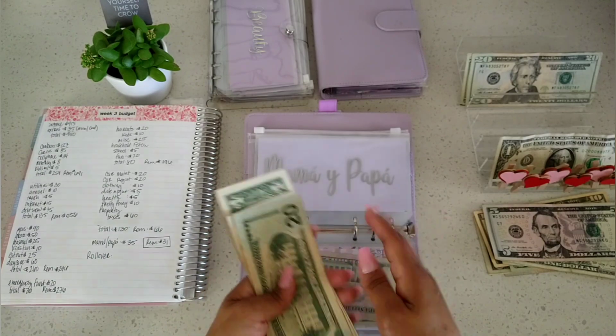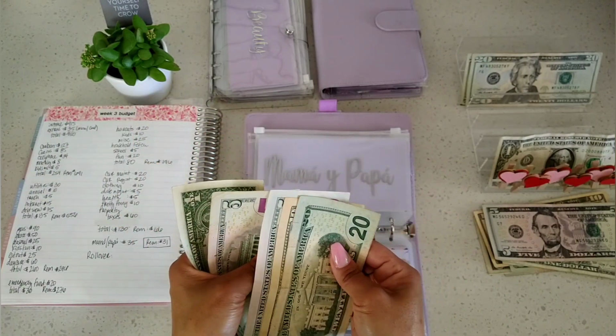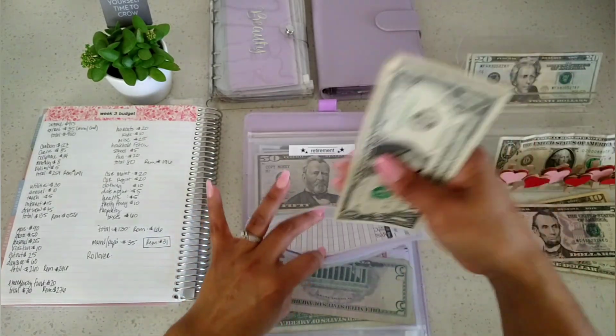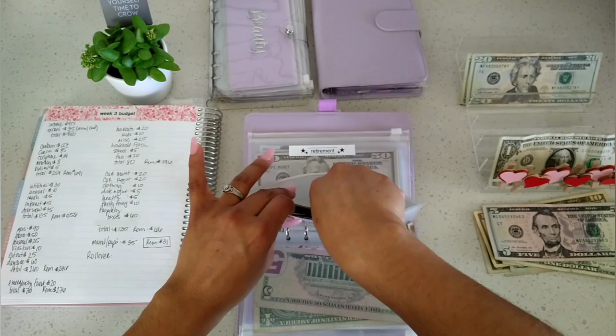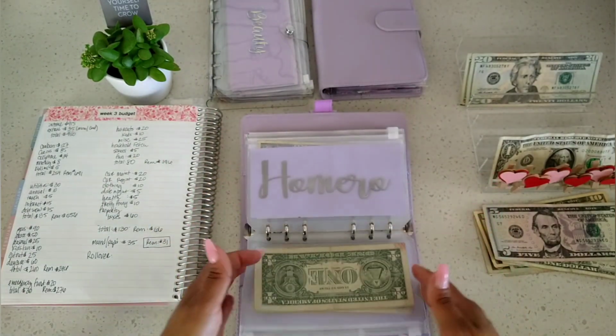So now they have 20, 30, 35, 40, 41. $41 in here. And at the end of the month, I'll probably just take this money and put it into their account.